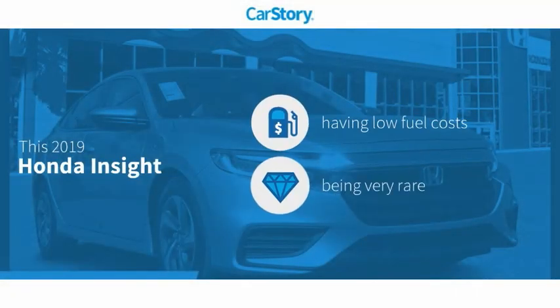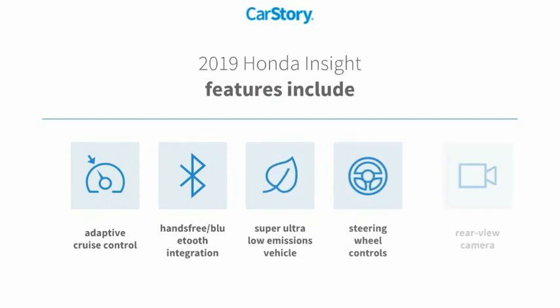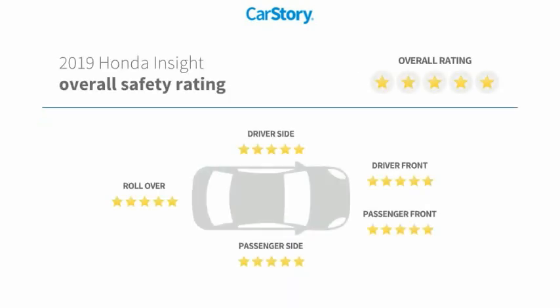Car Story research indicates this vehicle as having low monthly fuel costs. A rare model. Features also include rear view camera, steering wheel controls, adaptive cruise control, hands-free Bluetooth integration, and has been listed as an IIHS top safety pick with these ratings.